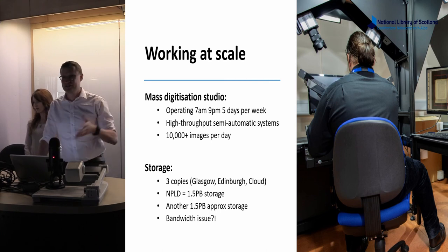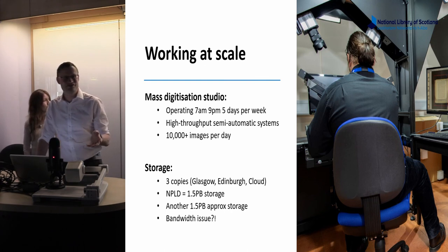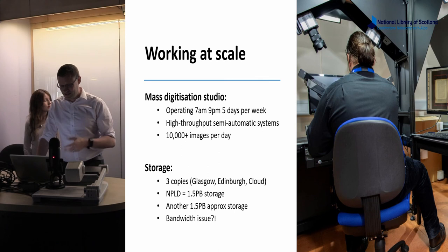Because of that, cameras are expensive, so we keep them running from 7 a.m. till 9 p.m. So these are the sort of things that are challenging the library. We're a 9-to-5 organisation, really, so we're trying to move that.